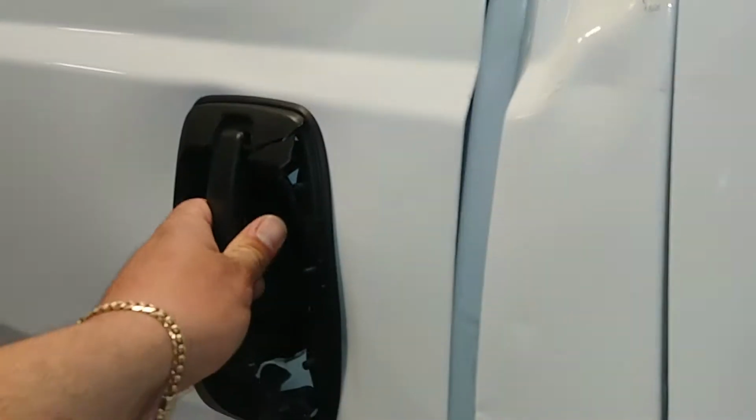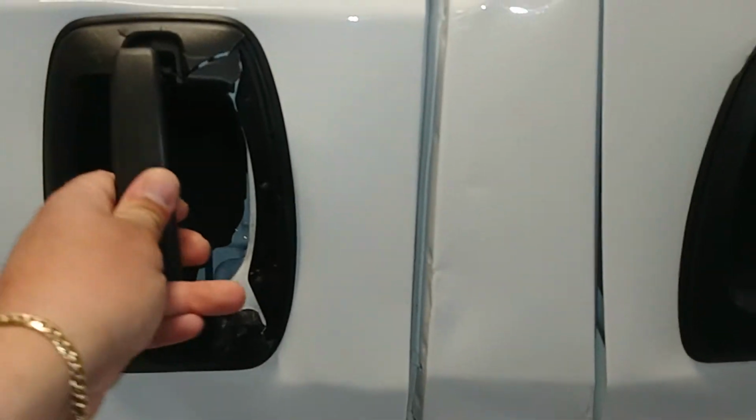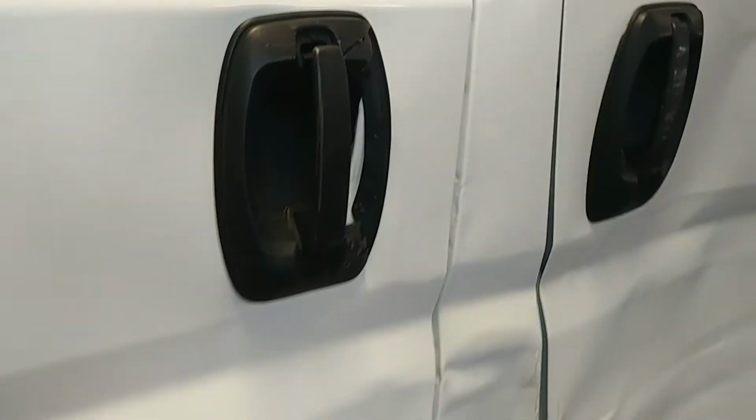Of course, this door does open. This is broken off. I'll leave it on there for you guys. This is broken off, but the door does open from the inside. I'll show you guys in a minute. Basically, the rest of the door doesn't look too beat up. Just right here on the side. Boom, that's what it looks like. The rest of the door looks pretty decent.